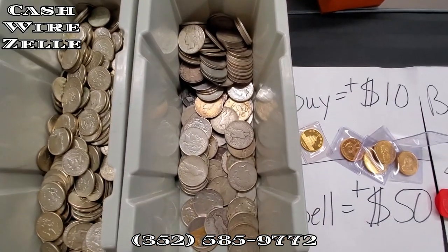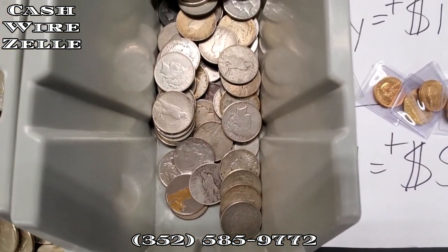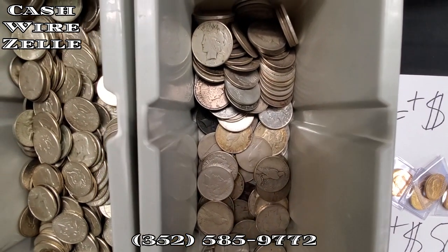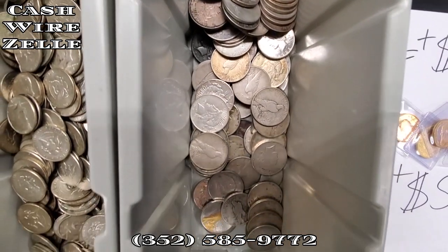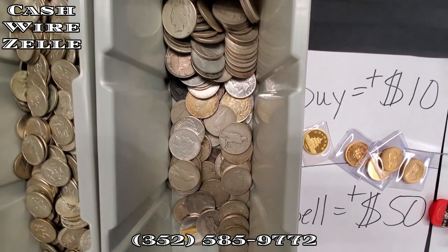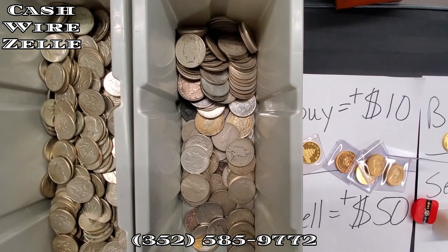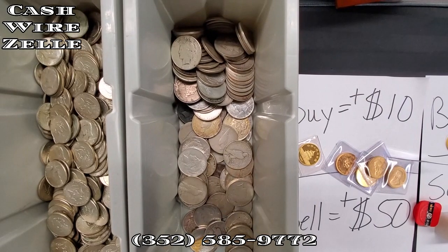Second, we got a bunch of Peace dollars in right now. They are priced at 27 bucks a pop. So if you're interested in those, we'll be happy to ship those out too at $27 a pop. We do charge for shipping. Shipping is as close to actual shipping costs as we can get you, so we don't try to gig you on the shipping costs, but they are available here if you are interested.